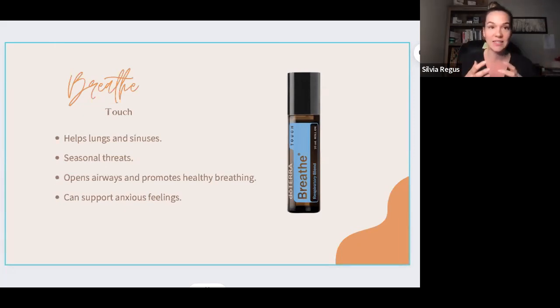I love having this handy. I have an awesome customer of mine who is an ultra marathon runner, and she carries this Breathe Touch in her bra. She does these 50-mile runs through the Alps, multiple day runs. It's kind of crazy, but this Breathe Touch is what she carries. Whenever she feels like she's having a harder time catching her breath, she'll pull it out, rub it on her chest, rub it in her hands, breathe it in, and that's what you can do as well.